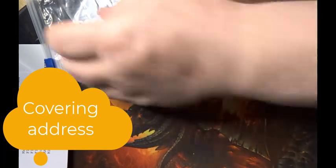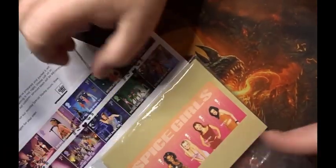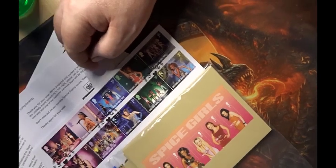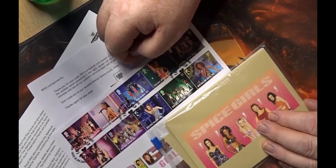You buy them separately, so if you don't want to buy the first day cover but you want to keep the postcards, it's an easy enough thing to do. So there you go, the Spice Girls first day cover and also the postcards. Now the postcards are covering up my address that's on there, so you have to excuse that.